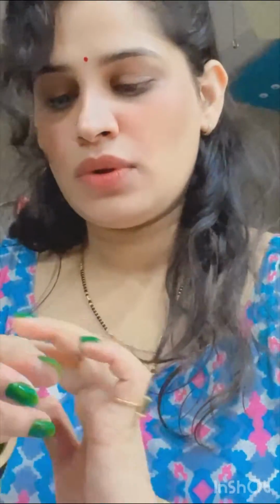Now I have the next illuminating cream. This Lakme one, and the name is Lakme Lumi Cream moisturizer with highlighter. It means 2 in 1. Nice. I can see the difference.